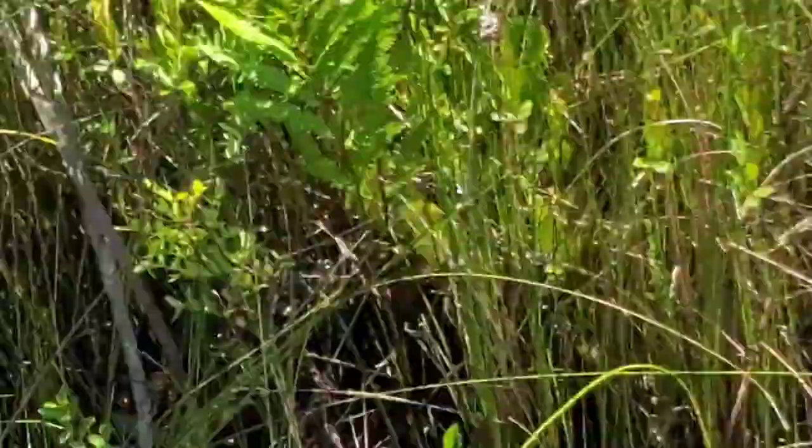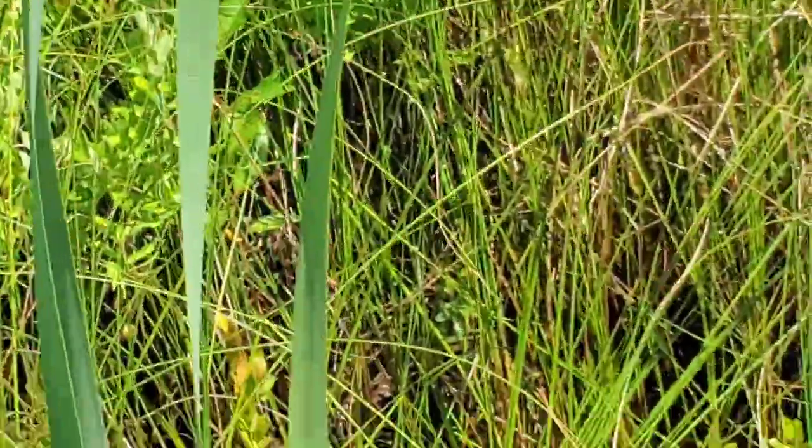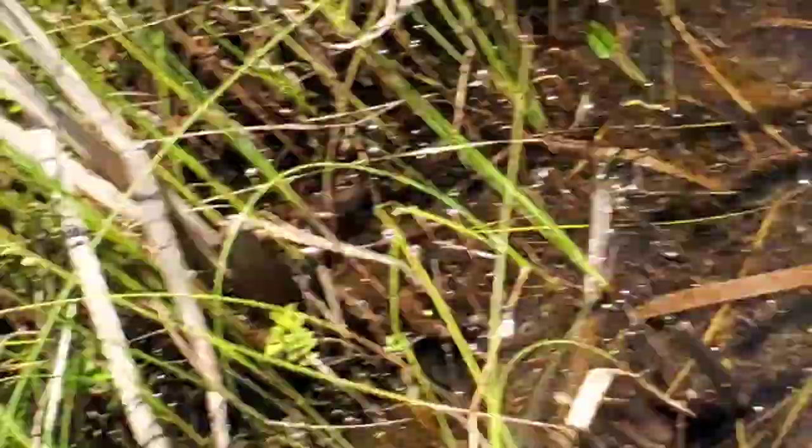out here in the bog, the plants will take you down. You'll get hit in the face with a bunch of poison sumac. You'll be on your backside for weeks.